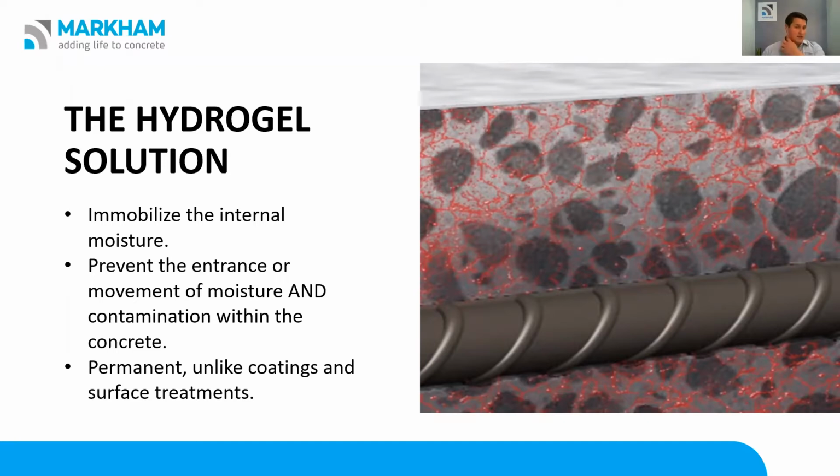With that, as you can see on the screen there, we work with colloidal silica hydrogel technology. So this is, in essence, either added into the concrete or spray applied, and it reacts with the alkalis, and in the main, it's calcium hydroxides in the concrete pores and porosities, and forms a hydrogel, which stops that moisture migration and essentially waterproofs the concrete. And along with waterproofing the concrete, you stop those contaminants from being able to ingress the concrete.